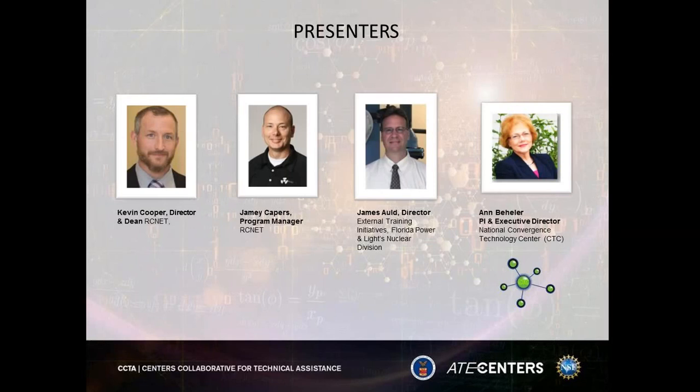For today, I'm over there on the right, and I am the PI and Executive Director for one of the centers, the lead center for our project. That is the National Convergence Technology Center that's based in Frisco, Texas. We focus on IT. Our main presenter today was supposed to have been Kevin Cooper, who is the Director and Dean for RCNet, which is the Regional Center for Nuclear Education and Training at Indian River State College. Kevin holds 25 patents and 40 publications in advanced technology fields.